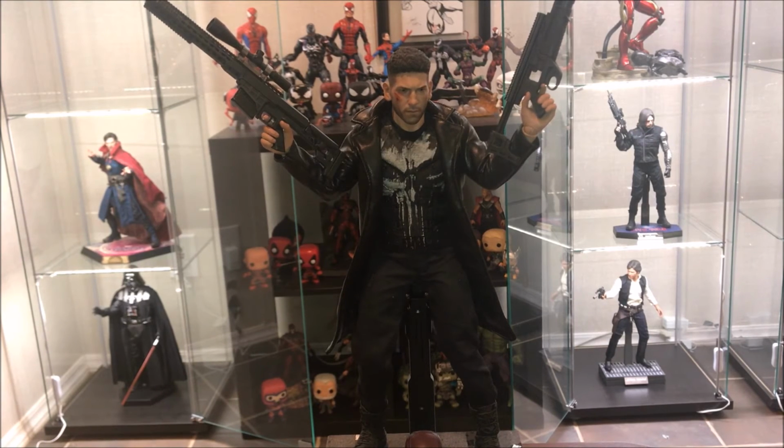Coming in at number 2, we have the Hot Toys Netflix Daredevil Season 2 Punisher. I'll be honest with you, I did not expect to like this figure as much as I did. I bought it because I really liked the Punisher in Daredevil Season 2, and I thought all the prototype images looked really, really good, and I just liked the Punisher.